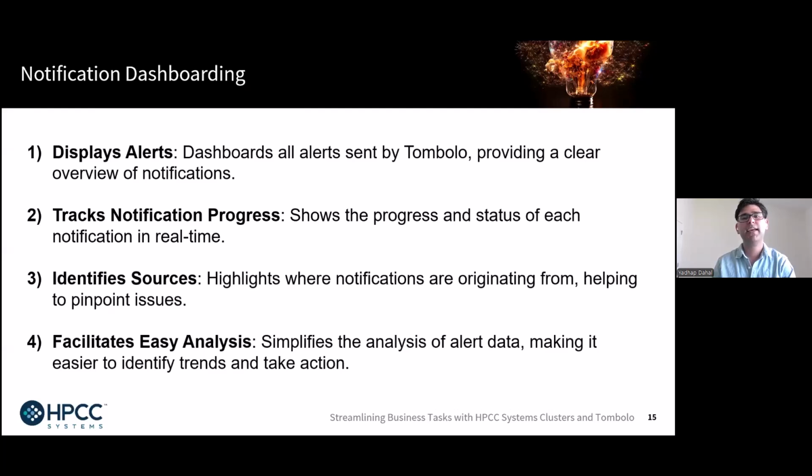This helps us analyze them and track whether the recipient took the necessary actions. Plus, we can look at notification trends, like what is generating most alerts, which days of the week we see the most activity, and all kinds of useful insights. Now, let us switch to the application and look at the notification dashboard.